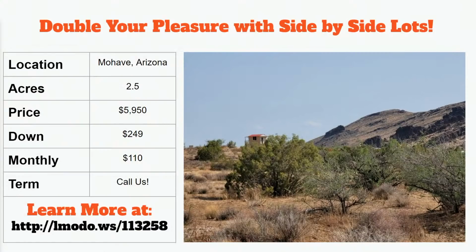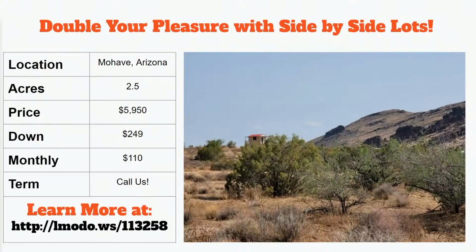So if you're looking for what I think is a pretty cool investment, you should check this one out, because basically you're buying one and you're getting one for free. Not really, but you see, that's what you could do with it. You could buy one and then sell one of them later. And look at the down payment. First of all, $249 and $110 a month. So it's affordable.